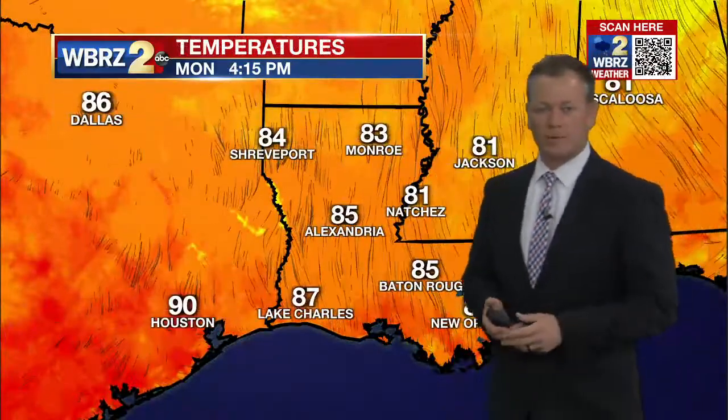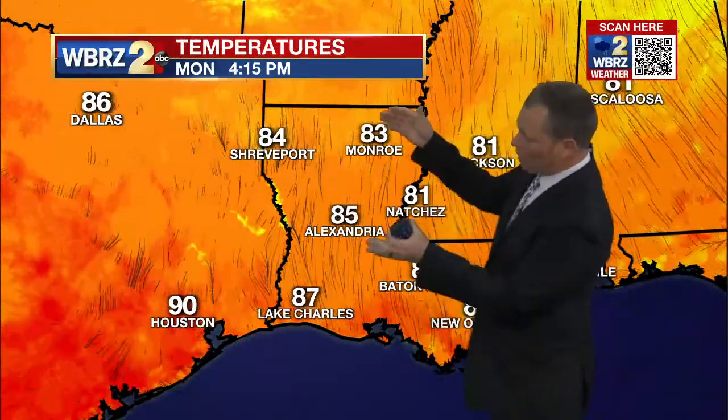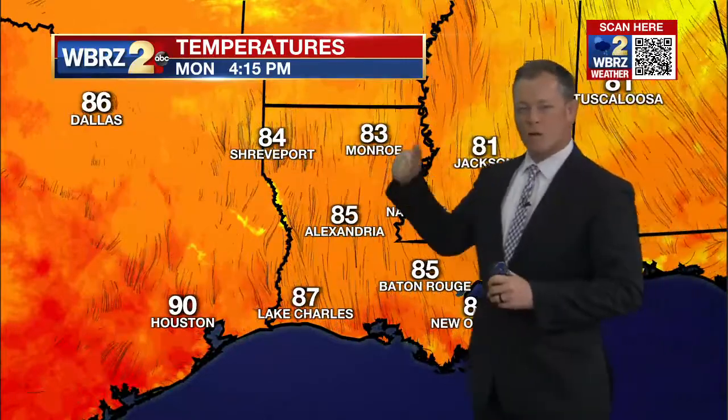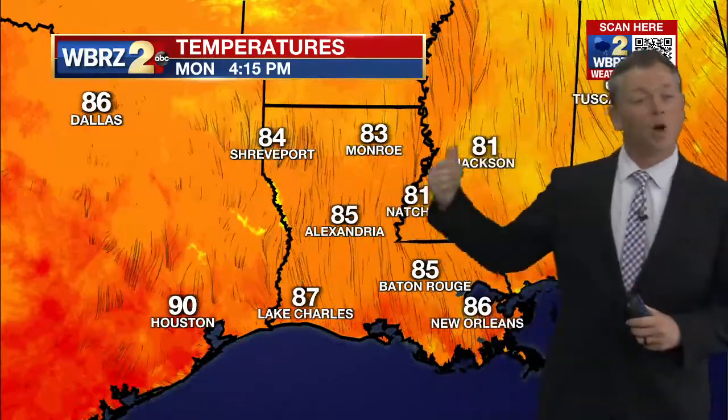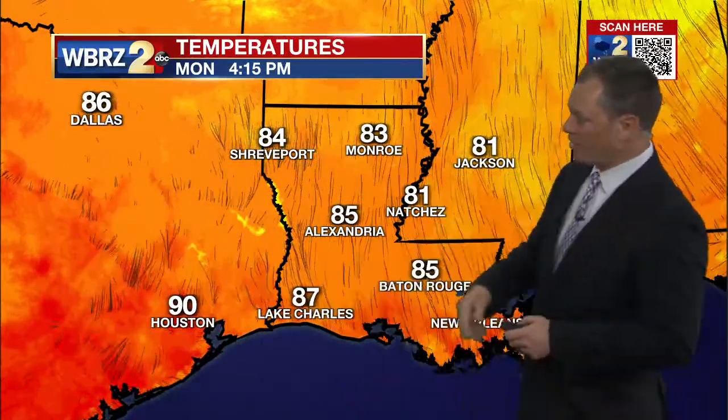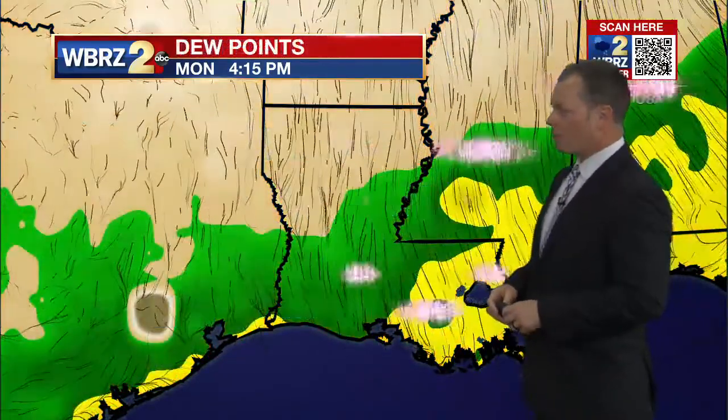So let's go ahead and check some of those conditions, where along the I-20 corridor we already see some evidence of that front moving through. We're talking about afternoon temperatures in the lower 80s instead of the upper 80s or even lower 90s, which is a little bit more common for this time of year. It's 85 degrees in Baton Rouge. It already appears that we've come off the day's high temperature of 87 degrees. It is still 90 over in Houston, the front not quite through those sections just yet.